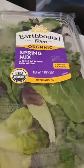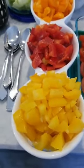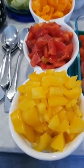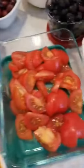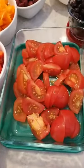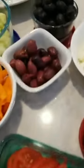I have my organic mesclun greens. I love the spring mix. I get this too in Costco, and that's yummy. I'm going to use that. I have 3 different kinds of peppers that I've cut all up in little pieces, obviously taking out all the seeds. And I have yellow, red, and orange peppers here, all chopped up already. I love Campari tomatoes, so I've washed them, sliced them in half, and cut them into quarters. So that's my tomatoes.